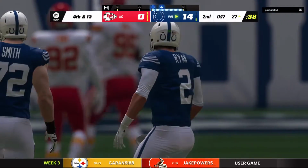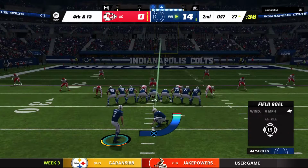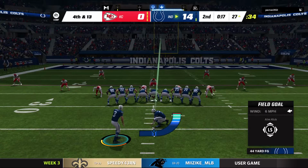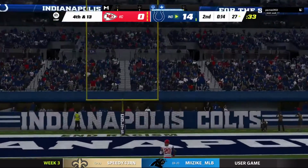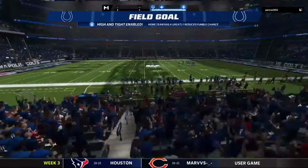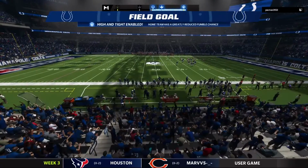Sometimes the game is, Ryan, you put a few extra defensive backs on the field, give them nowhere to throw the football, force the incompletion, and get off the field on third down. The kick by McManus is good, and that will extend their lead even further.